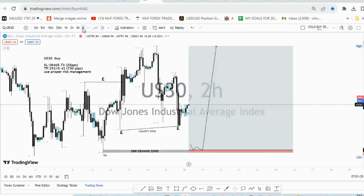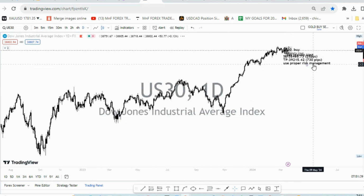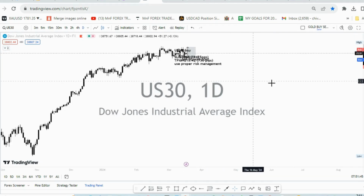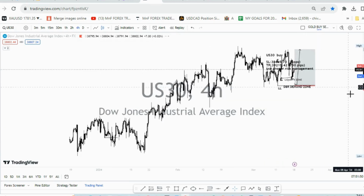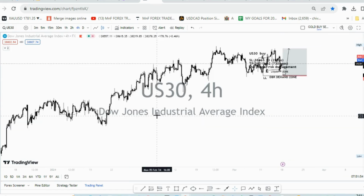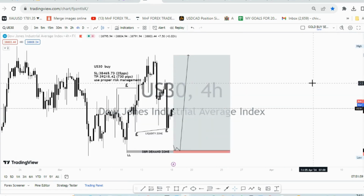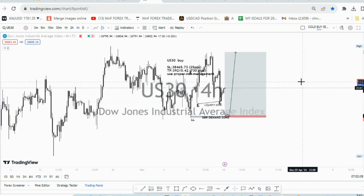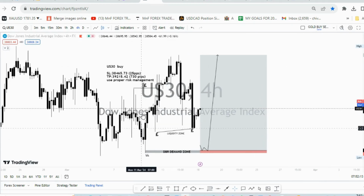So let's go to the daily time frame so that we're able to determine what's happening in the market. From the daily time frame, we can clearly see that the market has been pushing to the upside for a very long time. Let's go to the 4-hour time frame. What can we see from here? We can see a similar pattern happening right here. The market has been consistently going to the upside, and like I always say, when we have a market going in a certain direction, it's our desire to trade in that particular direction. So what I did is I came to the 4-hour time frame and I was able to note this beautiful drop right here.